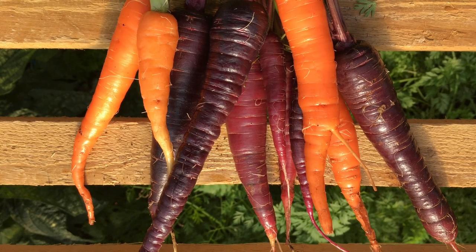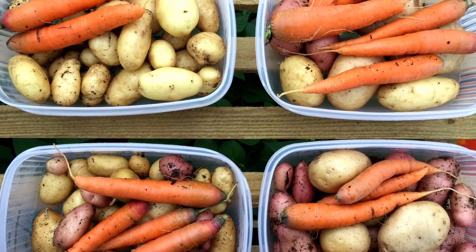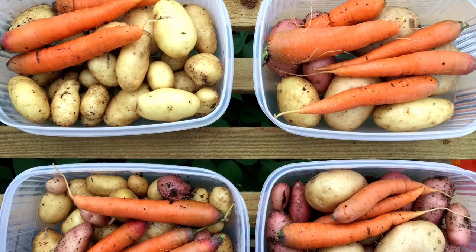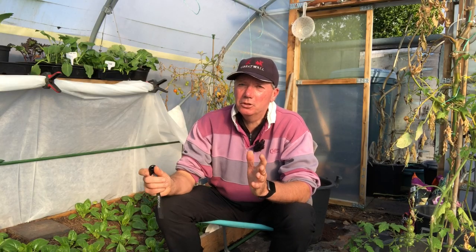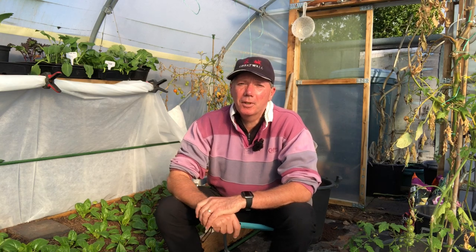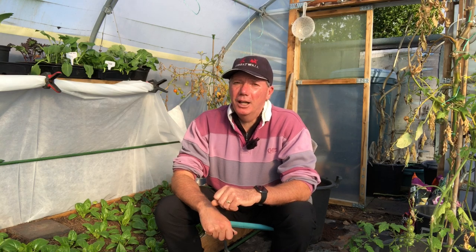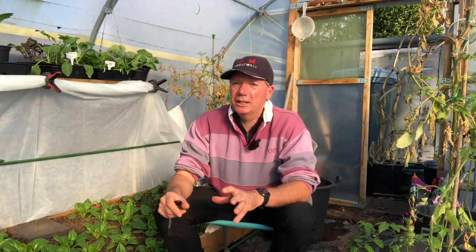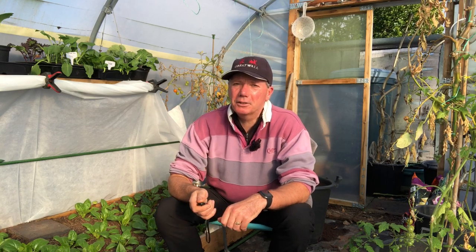And I sow quite a few different varieties, but the main one, the one that I like the most, is Touchon. It just stands in the ground so well, and it's a nice blunt nose carrot, really good size to it. Yeah, I really like it. Somebody commented on one of the videos and recommended it to me, and I planted it and I was just blown away by it. It's just such a fantastic Nantes variety.